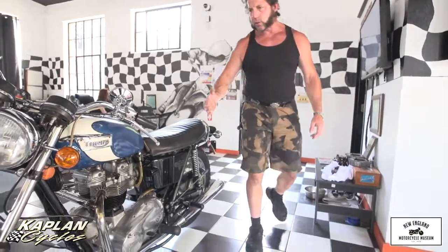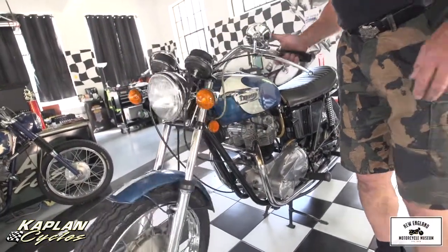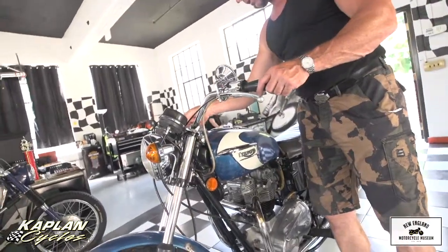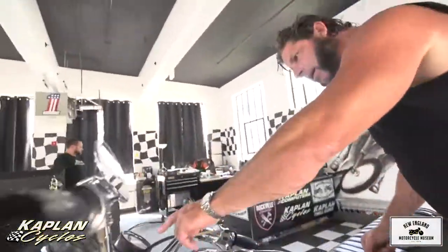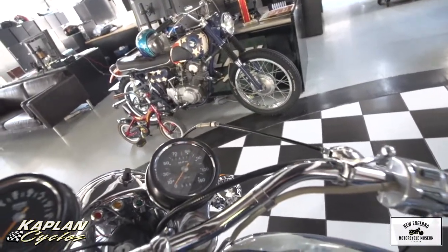It also has the original turn signals on it. The tach and speedo look like they just came out of the box. There's no fading on the glass. It still has the original, look at this, Kenny. Still has the original warning sticker on from when it came out of the box, brand new.